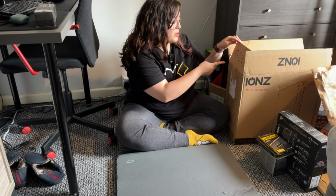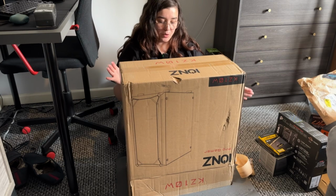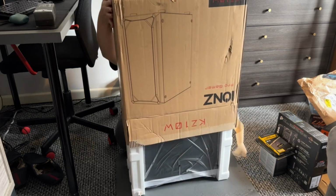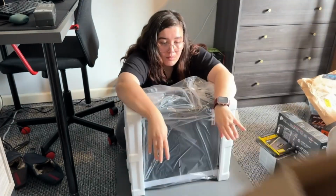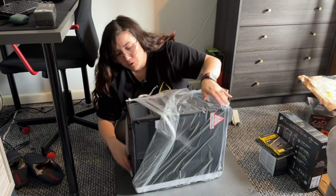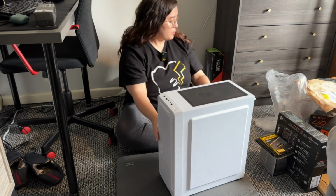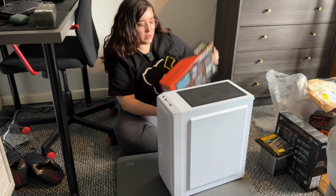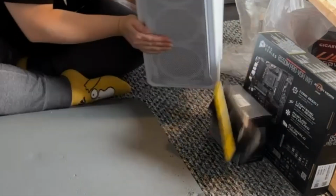It says that I should turn the box upside down and then just slide it out. I mean, it's got a soft surface anyway, I don't need to worry too much. Oh, it's definitely upside down. Okay. Oh no, it's on its side. Ignore me. I don't know if it's just me, but it looks small. I'm kind of worried about it not fitting the graphics card. Oh no, that should be fine. That'll be fine.